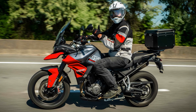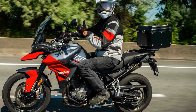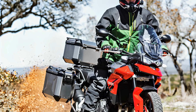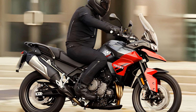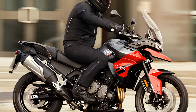Powered by an 888cc inline-3 engine, it delivers 94 horsepower, ensuring a smooth yet powerful ride on highways and winding roads alike. The bike's refined throttle response and well-tuned fuel injection system make acceleration effortless, reducing rider fatigue on extended journeys. Its 6-speed transmission ensures optimal power distribution, making it efficient for both city cruising and long-haul travel.